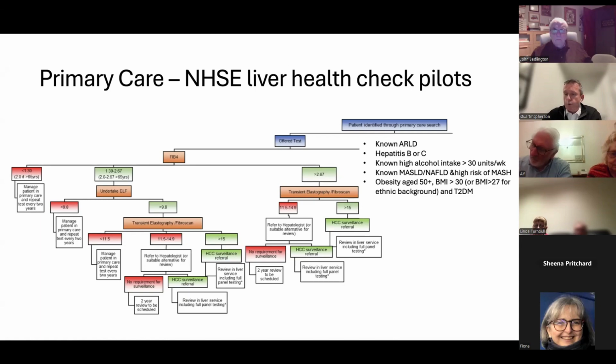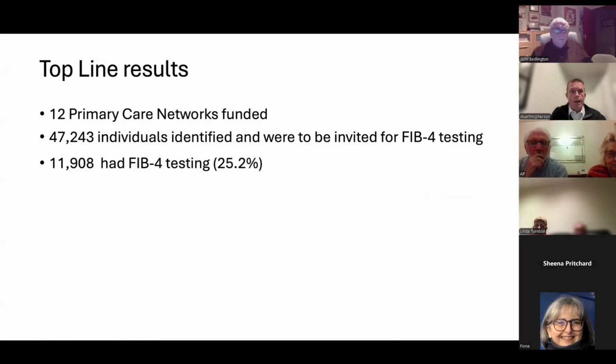And the way this worked in primary care was GPs did searches for codes within the electronic patient record for something to suggest alcohol-related liver disease or high alcohol consumption, people who might have viral hepatitis, and risk factors for steatotic liver disease. Because some of those things are very well coded in GP records, like diabetes, they were able to identify people to then invite for testing with the FIB4. There were 12 primary care networks that were funded from across the UK. None of them were actually in the Northeast, largely because we were doing the SOLID study at the time, so that really conflicted with that.